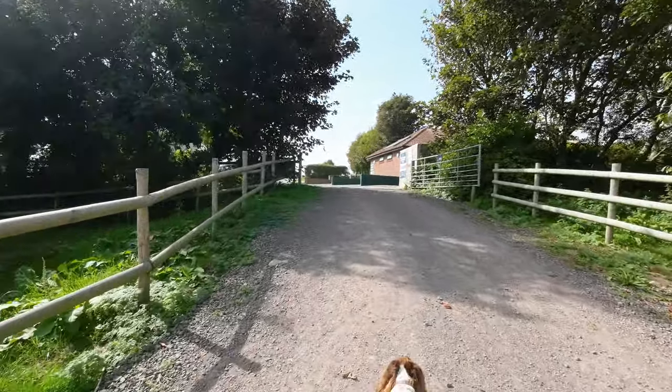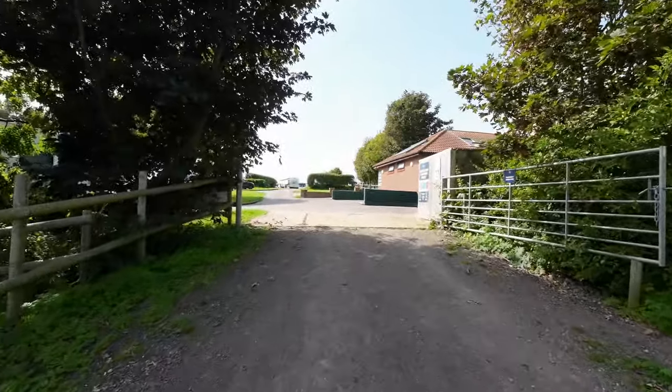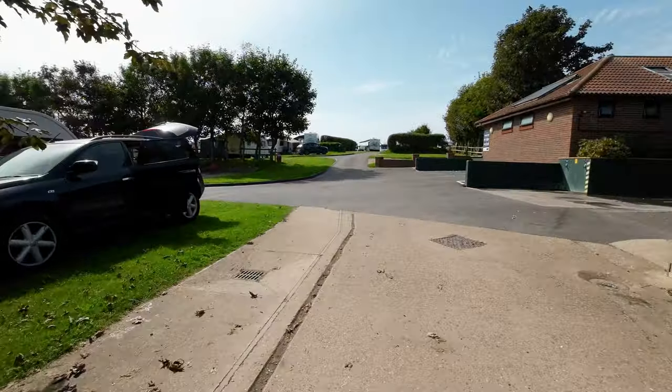Right. So that about winds our little tour up of Highlands End campsite at West Bay, Bridport, Dorset. So we'll just head back to the motorhome, guys, now.